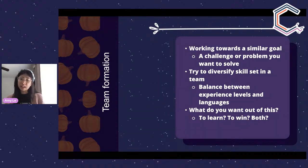In addition to that, you should also be aware of the skill set in the team. By diversifying skill set, I mean you could have people doing front end, people doing back end, and people doing both at the same time and trying to help out different team members, which is great because I would say hackathons are all about collaboration. That's the best way to do it, honestly.